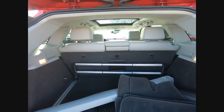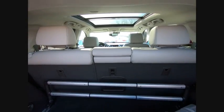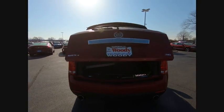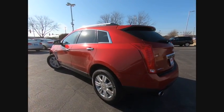This vehicle has less than 60,000 miles. Here are some of this vehicle's great options: traction control, remote engine start, stability control, power steering, cruise control, clock, trip odometer, power door locks, compass, power windows.